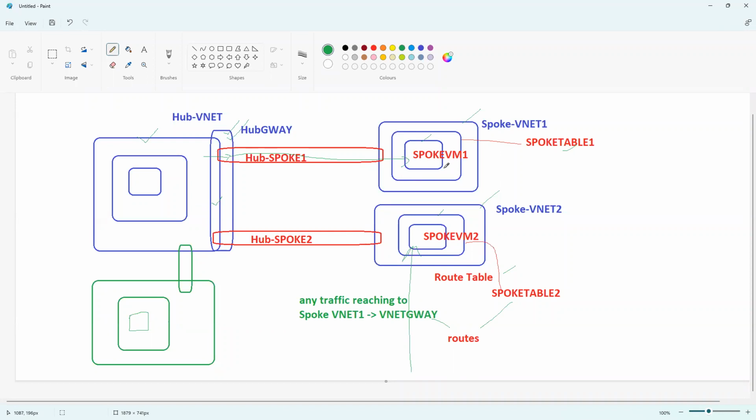If you understand correctly, there is no direct connection between these two VNets. The connection is coming from this hub VNet, where the virtual network gateway is routing or forwarding the traffic. So while establishing the VNet peering between these spoke VNets and the hub VNet, there are a couple of settings which you need to allow to establish this communication.